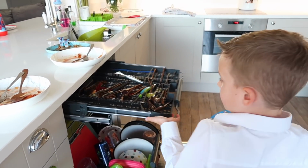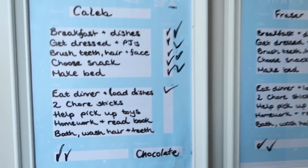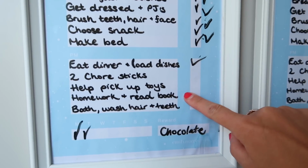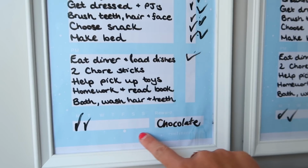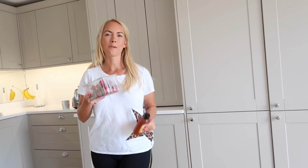And then after dinner, the boys have to put their dishes away. We have little chore charts for the boys. I've made a whole video on it. They basically have tasks they need to complete in the morning and in the evening, and if they do it all week long, then they get a reward at the end of the week. And this has worked so well. They've really followed these charts and it's been great for helping me out.